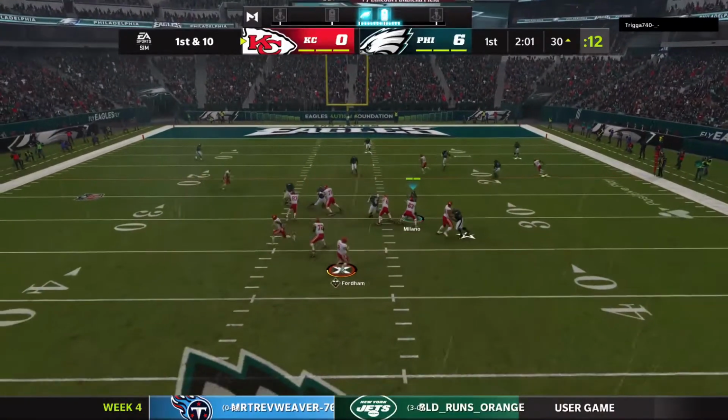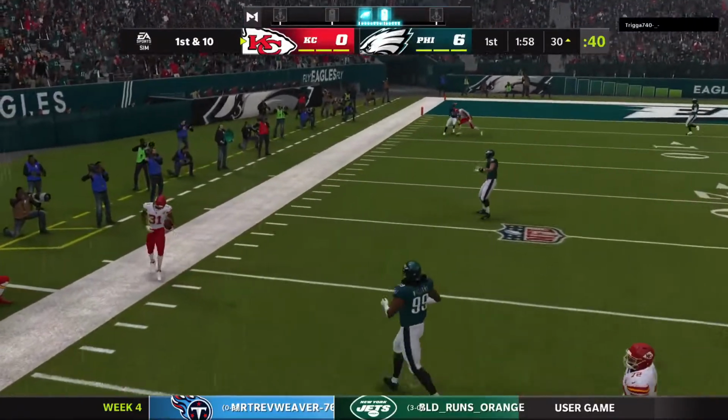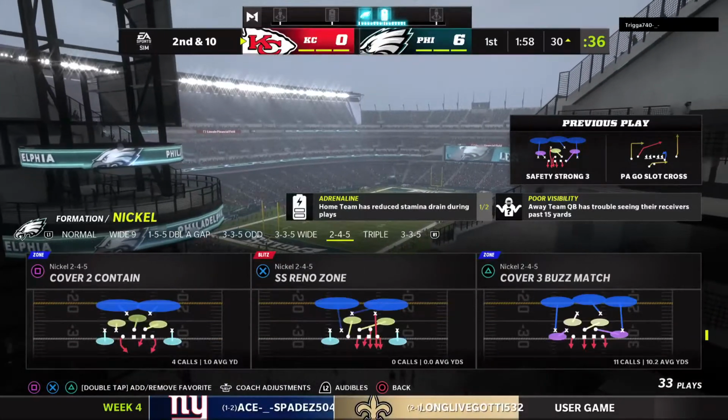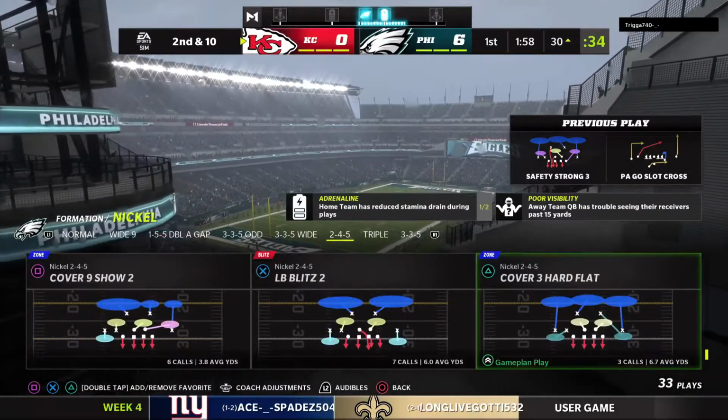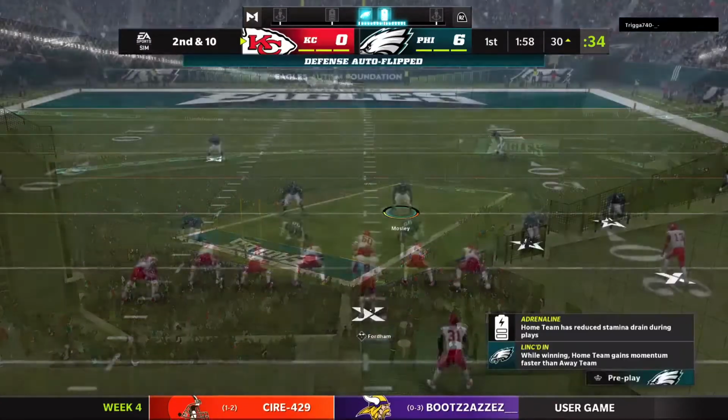Now a play fake here on 1st down. Steps away to his left. And this one caught along the sideline, but they say already out of bounds. Now the throw didn't give him a chance to turn it upfield, and that brings up second down. 2nd and 10.